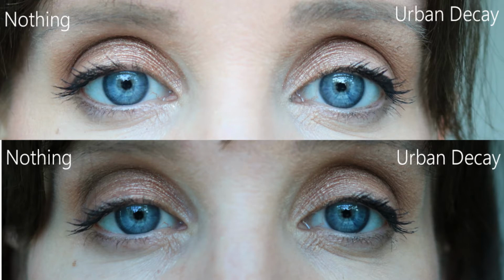When I looked at the video, I felt like the Urban Decay side definitely looked better. I feel like you can see some sort of transfer on my brow bone in the outer corner there on the side where I have nothing, and I honestly don't know what that is. I'm assuming that's my liner.